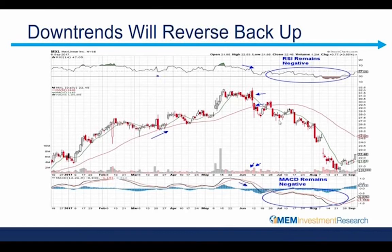That's heavy, heavy. See these periods here where it tried to break up. This is just a bit too heavy. So ideally, at some point, it may take another week or two, we can see this inch its way up a bit further, have these signals be more positive, and again, ideally, at least a flattening out of this 50-day. And that would tell us that the downtrend in MXL has been reversed.